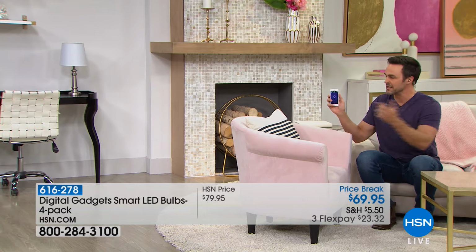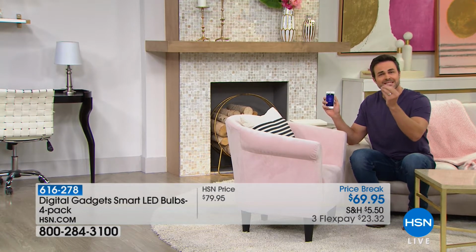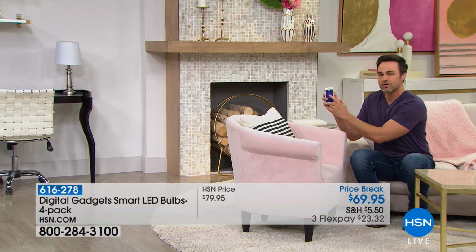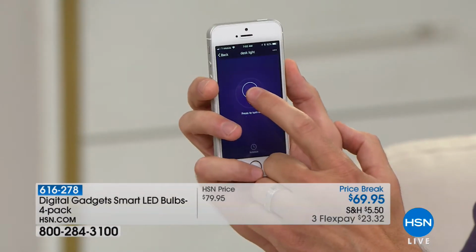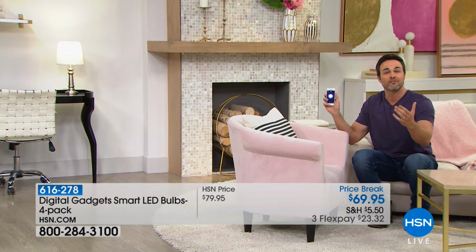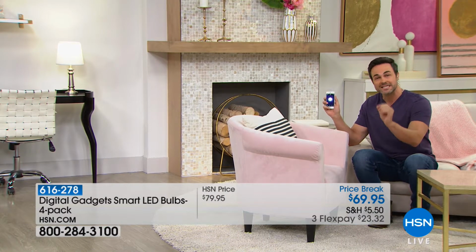Maybe you're sleeping in bed in the middle of the night and you hear something go bump in the middle of the night. You don't want to get up and go poke your head outside in danger, because you can put one of these outside on your porch light, on your garage light. You can screw them into any existing light sockets. So if you hear that danger and you don't want to go outside, just roll over, get your cell phone, your tablet, and turn those lights on outside to give you that added extra safety feature before you go outside. And all you need is the DG bulb, no extra hubs, and the free DG app.